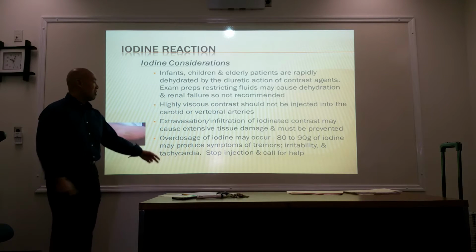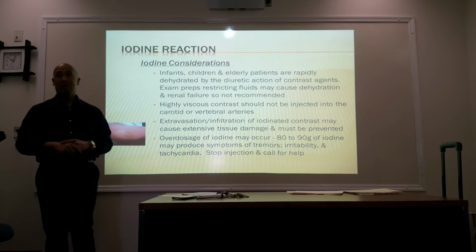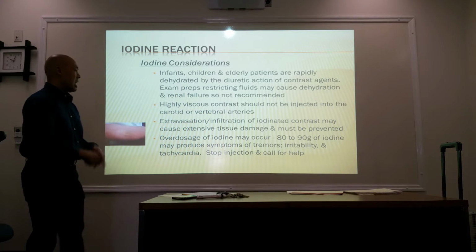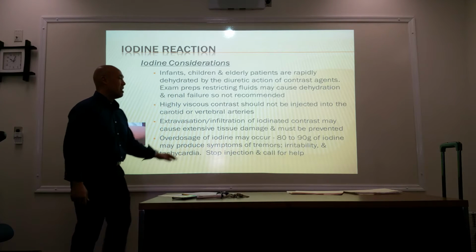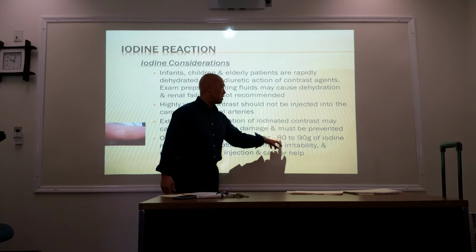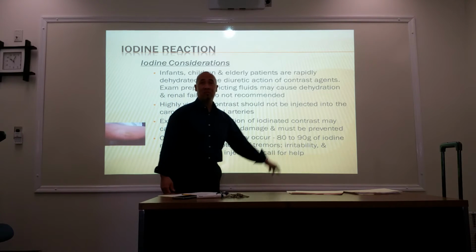All right, and then lastly, overdose of iodine may occur between 80 to 90 grams. That's a lot. Okay? 80 to 90 grams of iodine may produce symptoms of tremors, irritability, and tachycardia. And you want to stop injection and call for help. This never ever reaches that point. When we're talking about grams, the amount of contrast that we use in any department is usually like 0.005 to 0.05.